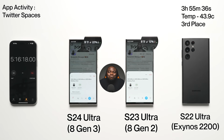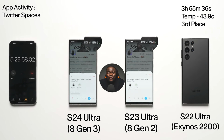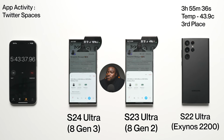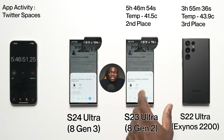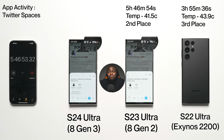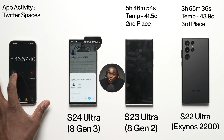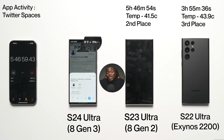And I thought at this point, you know what, yeah, the S23 Ultra, including a bit of battery health loss over the year of usage as my main device before switching to the S24 Ultra, I think it's done well. Last 5% pretty much kicks in at this time, and you see it at the 5-hour mark. At 5 hours and 46 minutes and 54 seconds, it says goodbye in second place with a final temperature reading of 41.5 degrees Celsius. I think it's done respectably well.